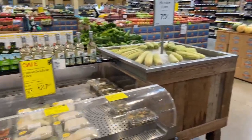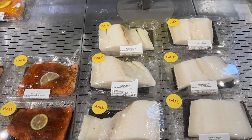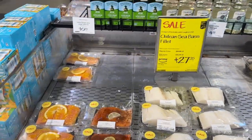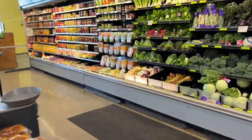All right, where are you going? Ooh, salmon. What is that? Well-caught Chilean sea bass. Ooh, look at those Brussels sprouts. Okay. Ooh, Colavita, white wine vinegar, extra virgin olive oil. That looks good. All right, I just need garlic. Let me find the garlic.